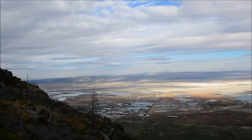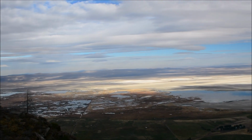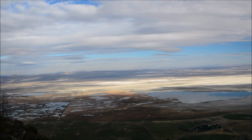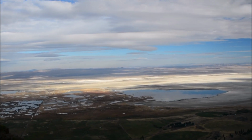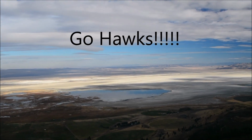That's a boondocking view from Fremont Point. Now we're up on Winter Ridge. Just watched the Seahawks lose a fantastic game to the Rams.